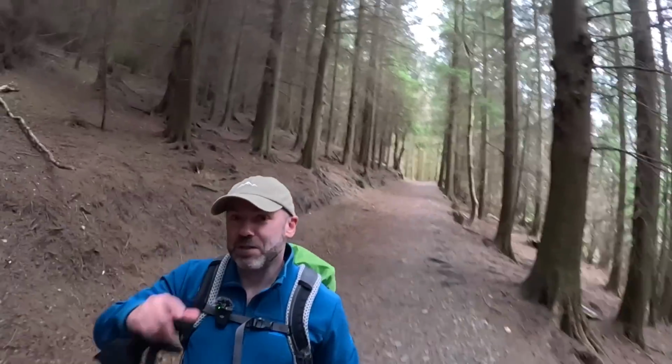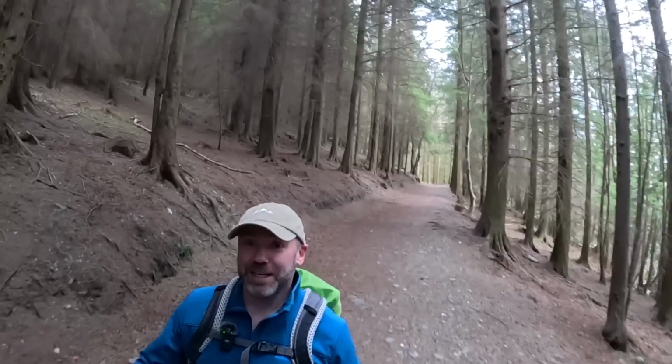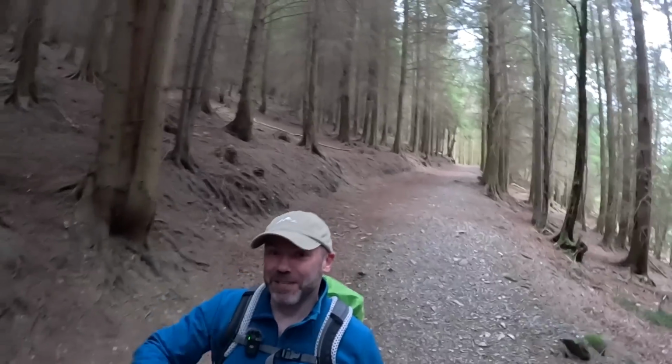What I'm actually on now is the path that Alison pointed out at the very start, and if you're wondering where she's gone, I've left her in the cafe, not on purpose, she wanted to stay there. So the car's not far away and I'll just drive back and pick her up.